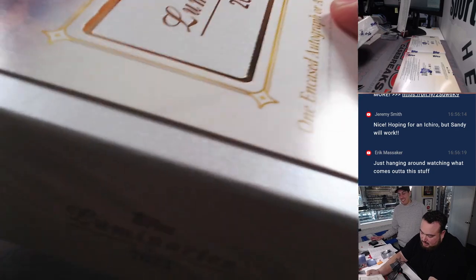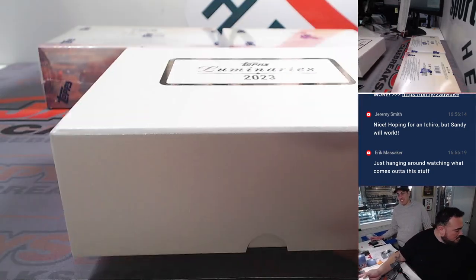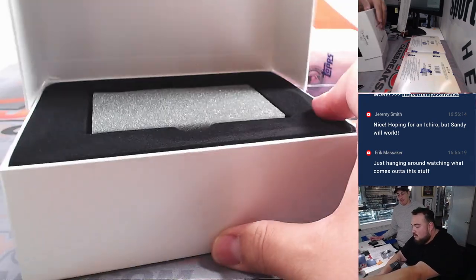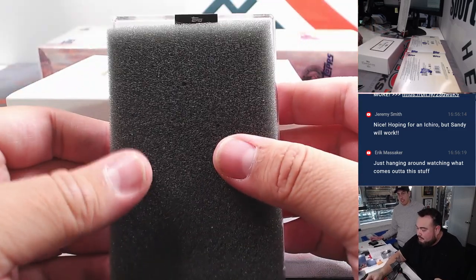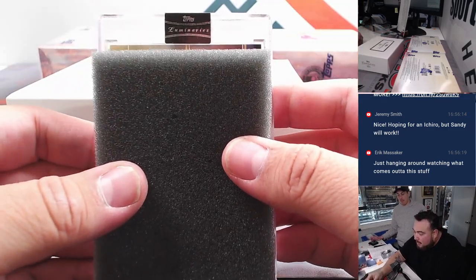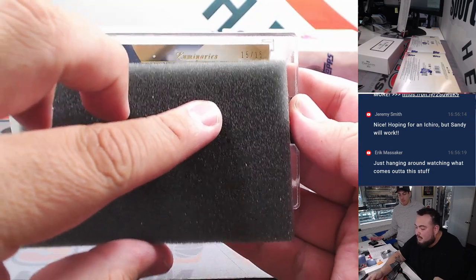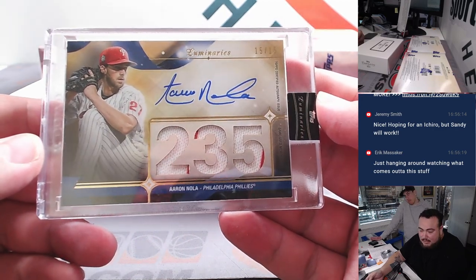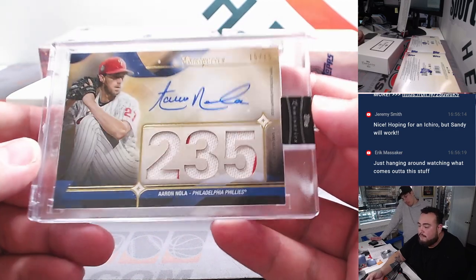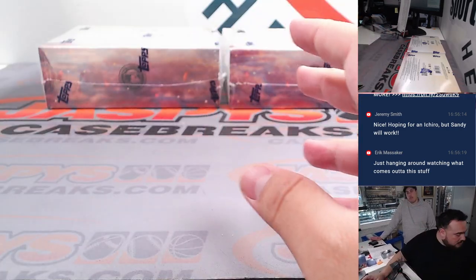All right, this one doesn't feel too heavy, but it feels a little heavier than the other ones. Okay, a little bit thicker. Out of 15. Maybe not a patch. Yeah, it is a patch, actually. Aaron Nola for the Phillies. Sean straight up with that one. 15 out of 15. All right, two more to go, guys. Let's end it off strong. It did start off pretty strong, so maybe it did fade away.